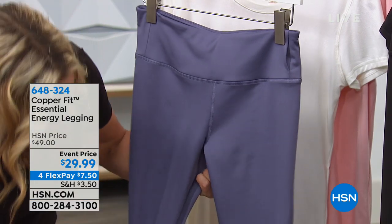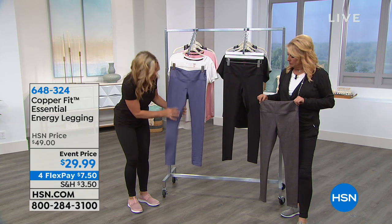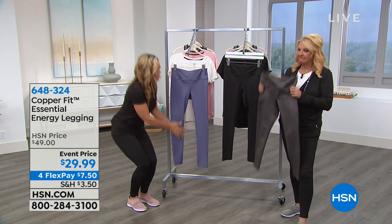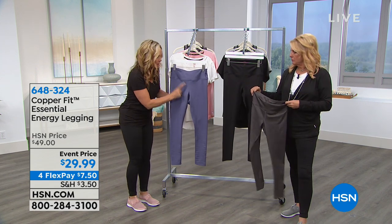Yep, absolutely. So you've only got a nice, comfortable inseam, which is a flat seam, so it moves with you. But the magic is in the copper ions, right? So moisture wicking, anti-odor, they bounce back, but add the compression.